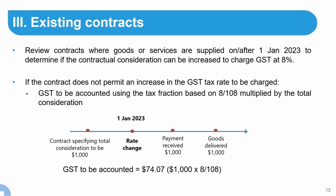The third item on the checklist requires GST registered businesses to review existing contracts to supply goods or services with effect from 1st January 2023. If you have existing contracts, you can increase the contractual consideration to charge GST at 8% unless the contract has explicitly specified that any tax change is excluded or has already been taken into account.